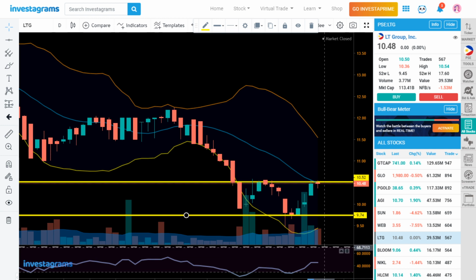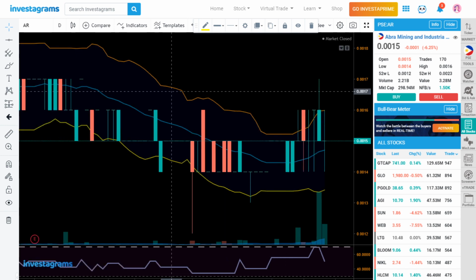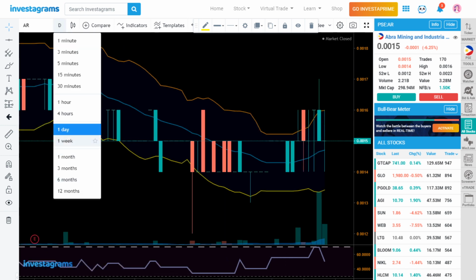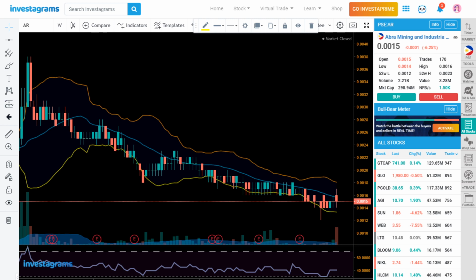Thank you very much. AR. Abra. 170 trades. Okay, so let me just go to the weekly chart. There's not much volume. Okay, if you expand your search, this is a bearish signal for AR, and the movements are just very minimal. So I feel that 0.0014 will be given a chance once again. Okay, this level.